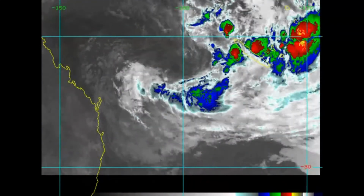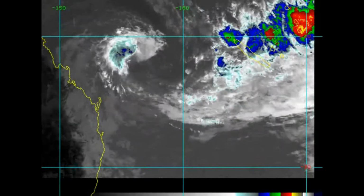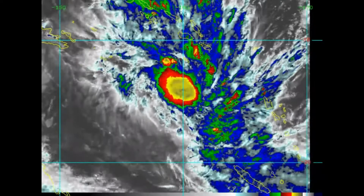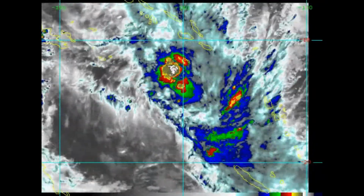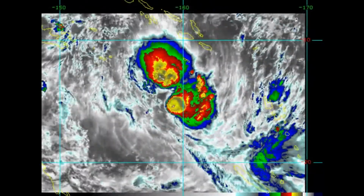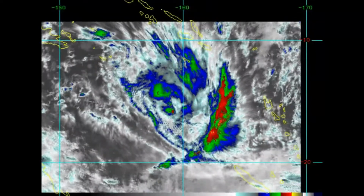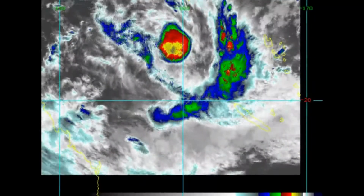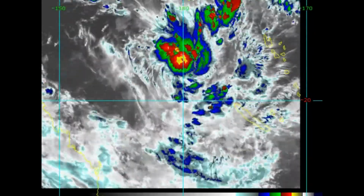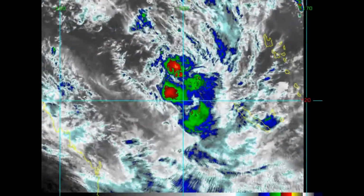And Tropical Cyclone Iris is still on the radar. This is the life of the system so far. The Joint Typhoon Warning Center has the remnants of Tropical Cyclone 17P currently located near 22.6 degrees south, 159.3 degrees east, about 359 nautical miles northeast of Brisbane.